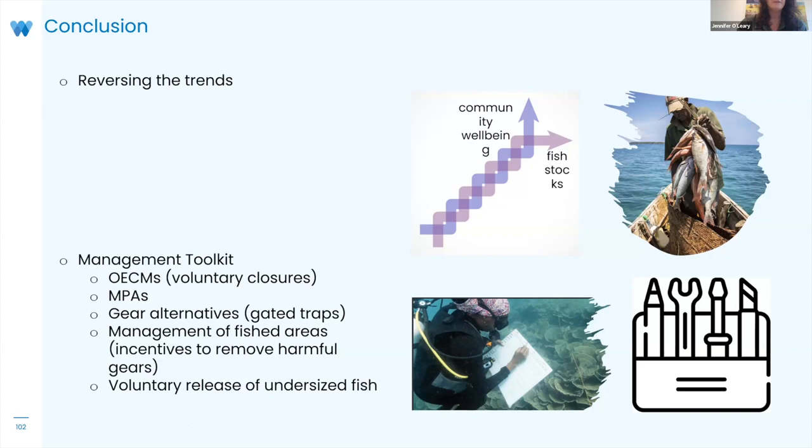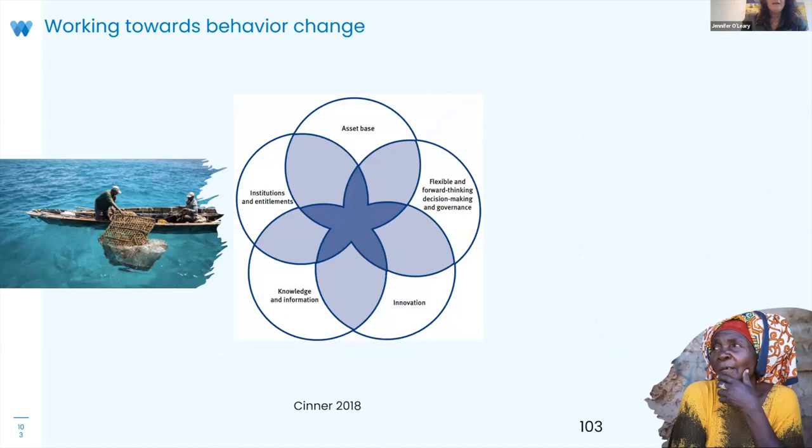And so the idea here is that we need an entire toolkit. And this needs to be coupled with other work that the government and NGOs are leading around things like alternative livelihoods and food security. And in the end, what we're really trying to do is work on a process of behavior change. And what this graph here is showing is a concept called adaptive capacity. Adaptive capacity is the ability of communities or social groups to come together and to actually work together to face change. And this is change such as we're experiencing with climate change.